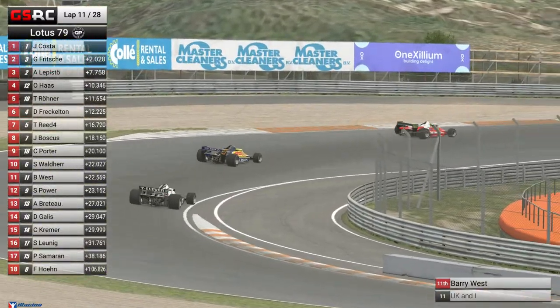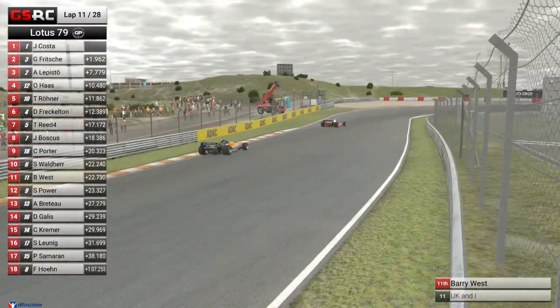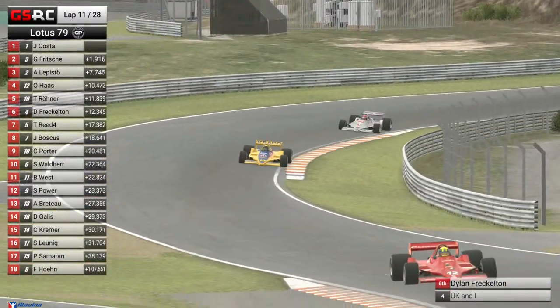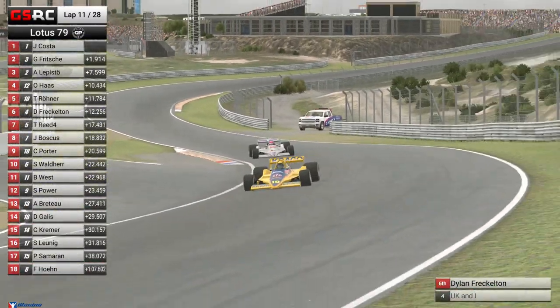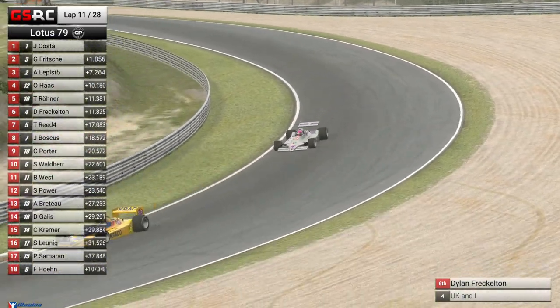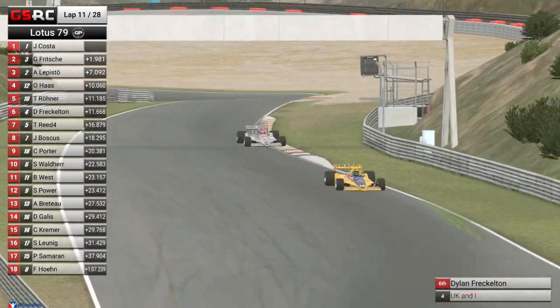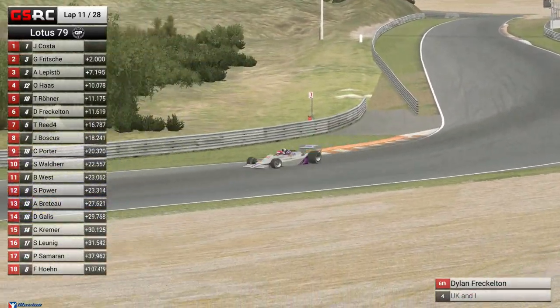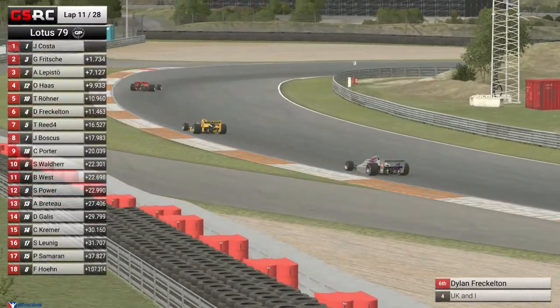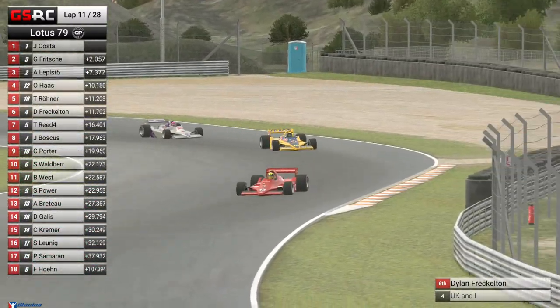And the other thing is that Barry West has now caught Walder right in front of him, so down that front straightaway, not only is Seamus going to have to be very close, but Barry West is also getting pulled along from the slipstream. So it's going to be a battle that's going to go on for a little bit as we check in on Dylan Freckleton. He's going to try his hand at getting by Tobias Rohner right in front of him, coming down now into the back-to-back hairpins here.